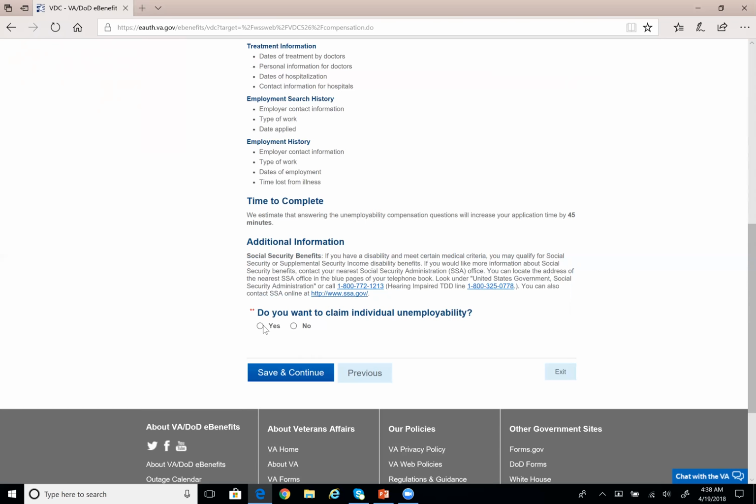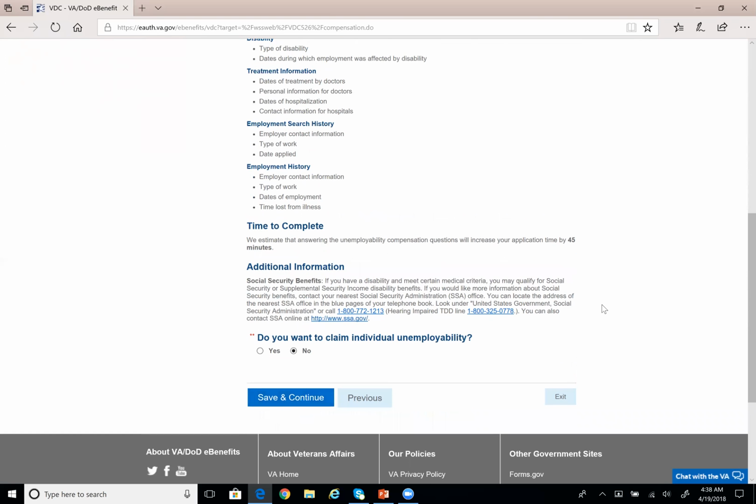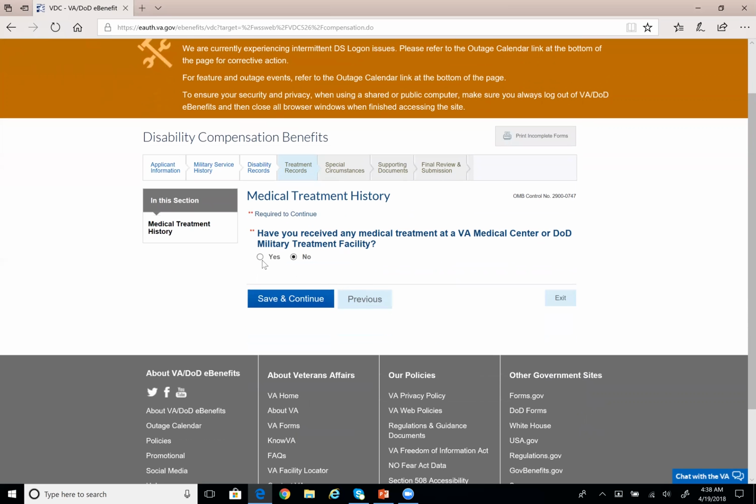Okay, so if you're filing a claim for individual unemployability, you would click yes here. But I'm not going to do that because I'm going to click no. I'm not filing the claim for temporary disability or individual unemployability. But if you want to, click yes. Okay.